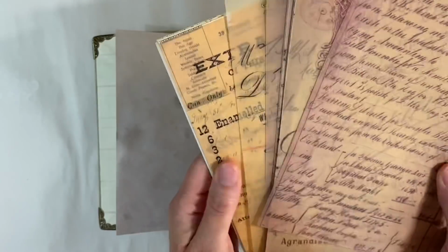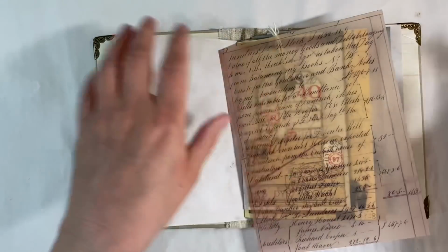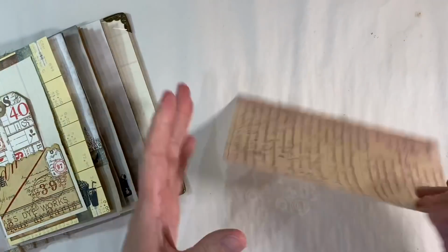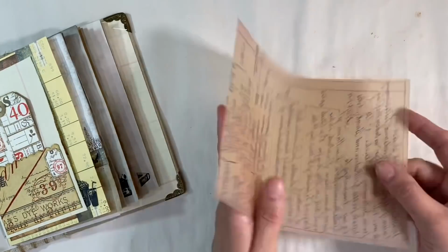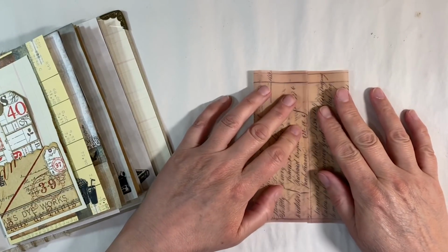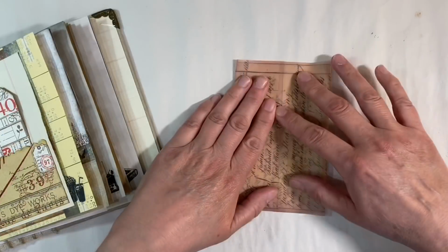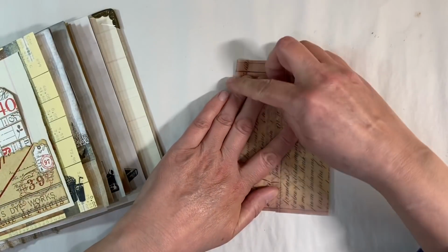I've got all of these beautiful papers that were included in the kit. I'm going to use this one here, and I think what I'm going to do, which way round do I want this to go? I want to make myself a little pocket. I'm just going to fold that in like this. Here we go. Fold it down. Don't overthink it, Nina.